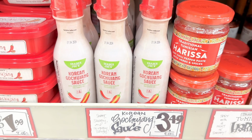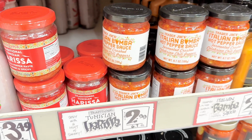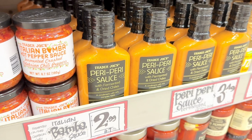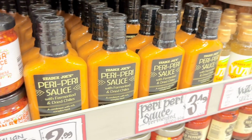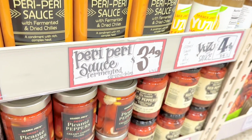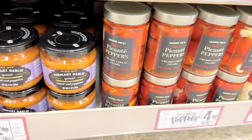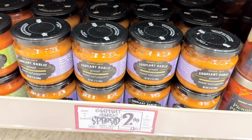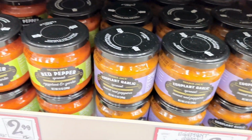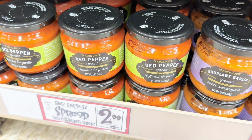Here are some Korean sauces, the harissa and Italian bamba sauce. Both are fantastic. The peri peri sauce I wasn't a fan of, and I really thought I was gonna love it because I love Peruvian food, but it just was a miss for me. The sweet picante peppers with cream cheese filling, eggplant garlic spread. This has been around for years, along with the red pepper spread. They're so good. Like you can use it on sandwiches or with crackers or even as a pasta sauce.